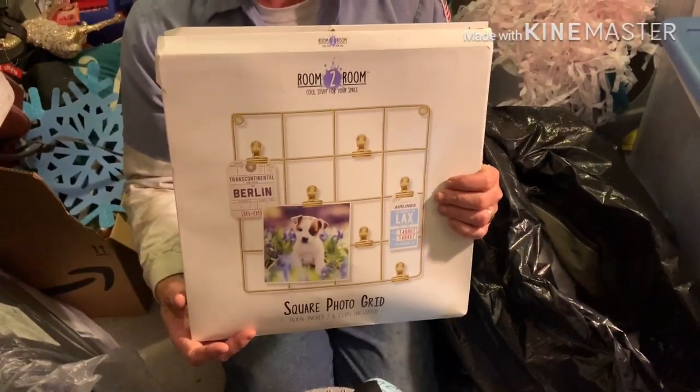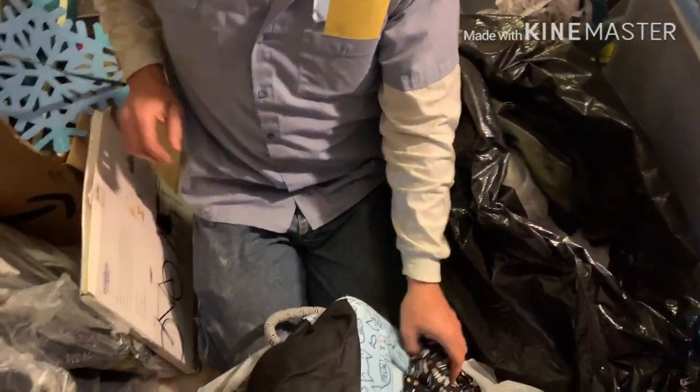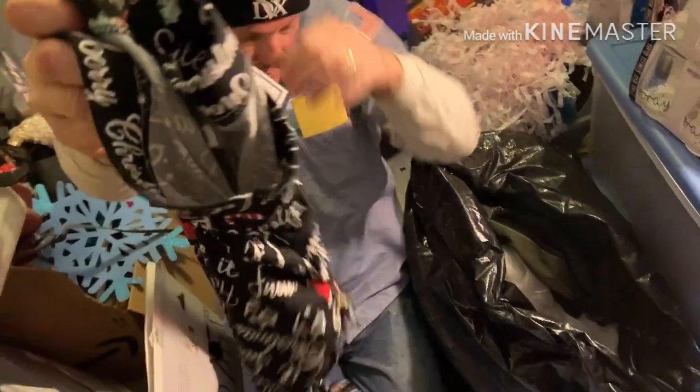Cool. Picture hanging kit. That's pretty cool. Give it to me, babe. Bada bing. More Christmas pants. Calça. Ho, ho, ho. Those will go upstairs.